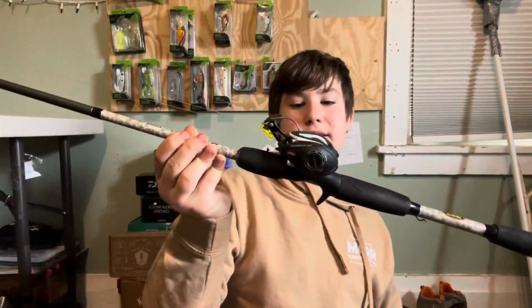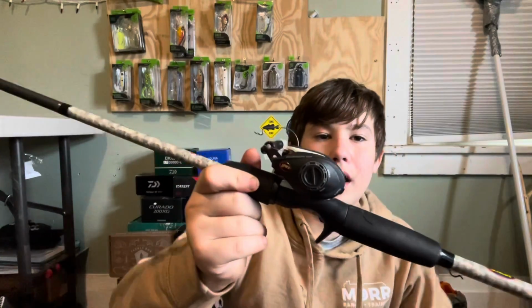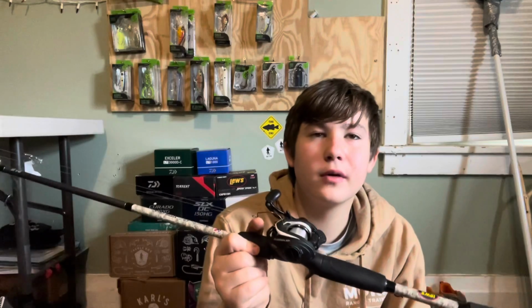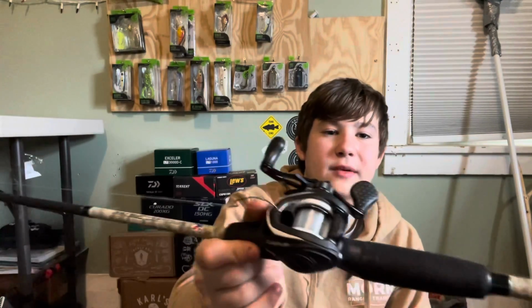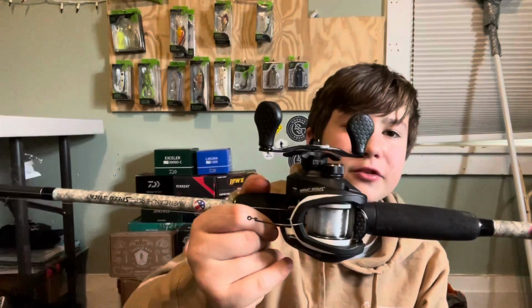All right, next is the Lew's Custom Speed Spool XP, and they make 3 speed spools. I think they make the Lew's Speed Spool, the Lew's Custom Speed Spool, and the Lew's Custom XP. This is the Custom XP. This is like the best one you can buy.